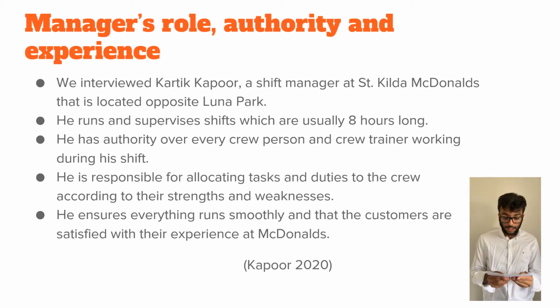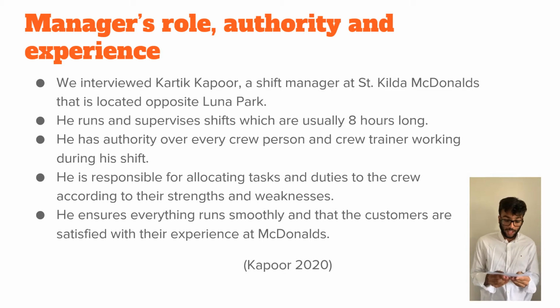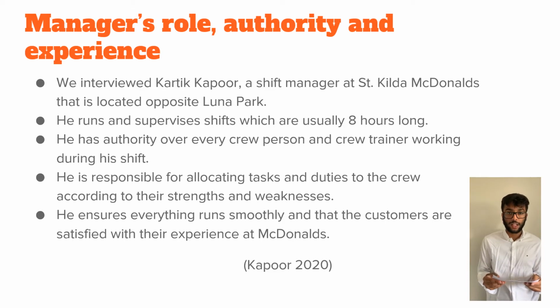The manager that we interviewed is a shift manager who runs and supervises shifts at the McDonald's in St Kilda. His shifts are usually 8 hours long, in which he has authority over every crew person and crew trainer, and he is responsible for allocating tasks and duties to them, according to each crew's strengths and weaknesses.